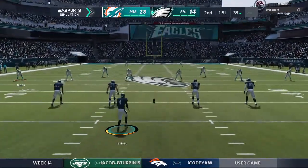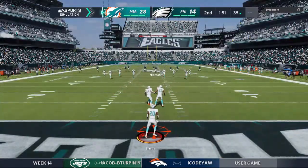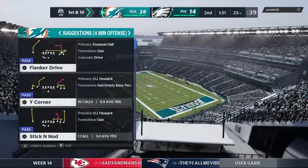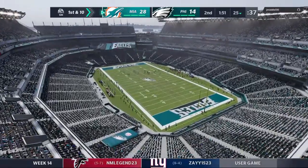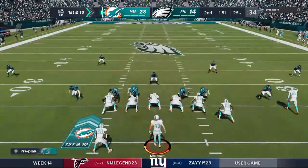Now after the touchdown, here's Elliott on to kick it away. Fair catch made at the 25-yard line. The Dolphins take over 1st and 10 at their own 25-yard line. The Dolphins at the line ready for their next drive.